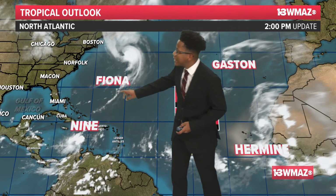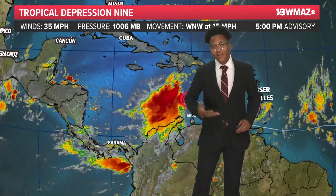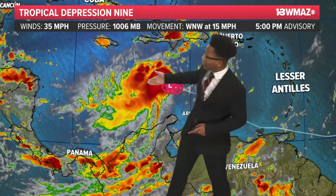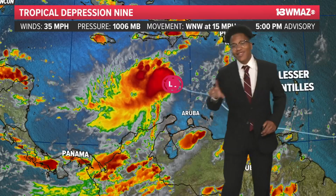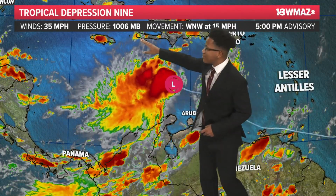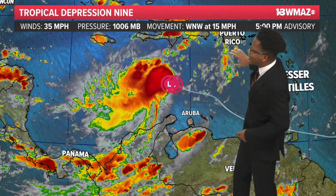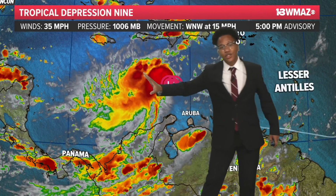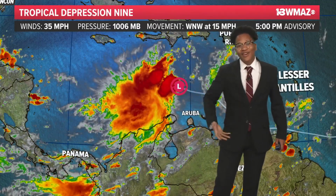But the main situation that we're focusing on is what is currently Tropical Depression 9, currently in the Caribbean Sea. This storm will eventually turn itself into Tropical Storm Ian. Winds are currently at 35 miles per hour. Once it reaches 40 miles per hour, that's when it's tropical storm strength. Pressure currently at 1006 millibars, movement west-northwest at 15 miles per hour.